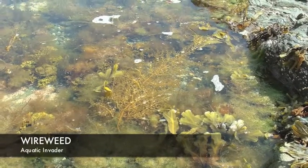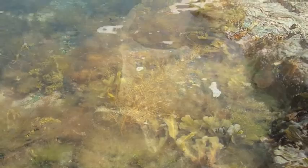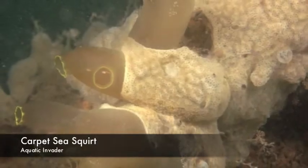Well, different types of alien species cause different types of problems, but generally they threaten our native species, which means that they might eat fish eggs or larvae, so they actually damage the ecosystems that we have here in the UK. They can also pose a threat to different sectors, so in some of the coastal locations where we see the carpet sea squirt, for example, that can pose a threat to the aquaculture sector and fishing.